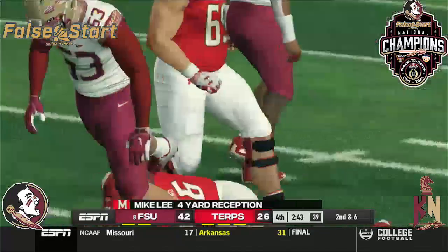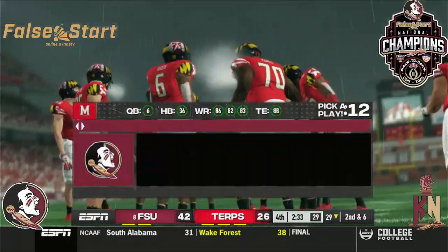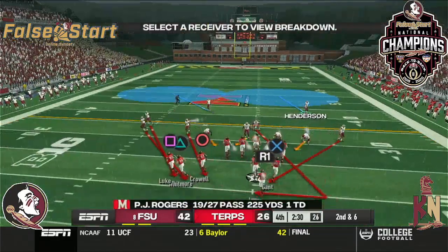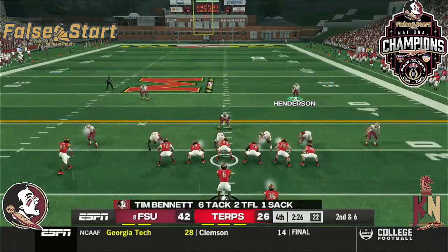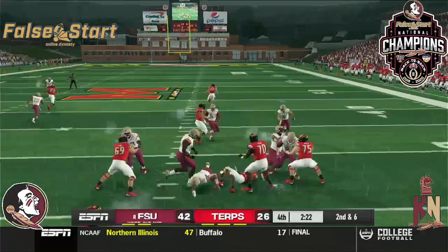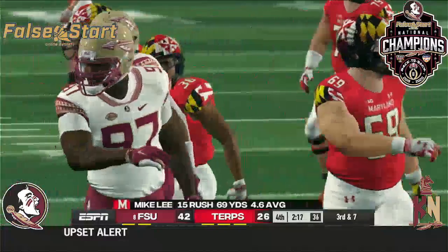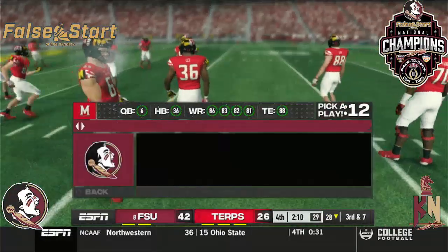Complete and he stopped immediately. That makes it 7-6. From their own 29-yard line, it's second down. Ready? Goes at the 28-yard line. Call a loss of 1 yard on the play. That makes it 3rd and 7.